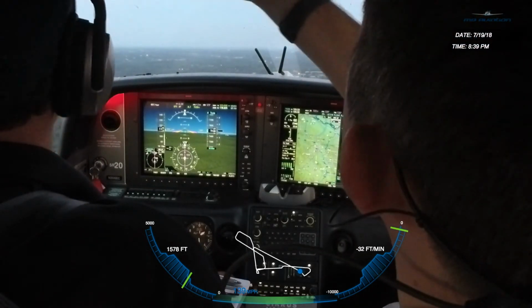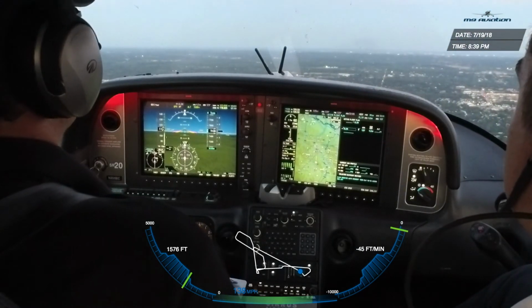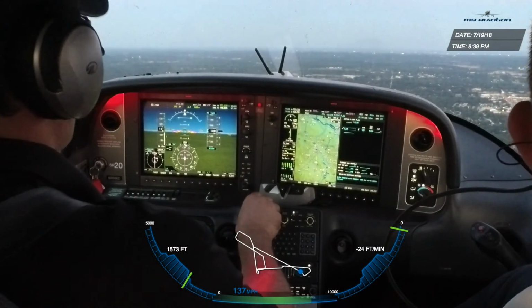Wings traffic, Cirrus 205 Echo Charlie, 5 to the northwest, inbound for landing on runway 6. Wings. Well, you've got Golf short final 27, isn't it?